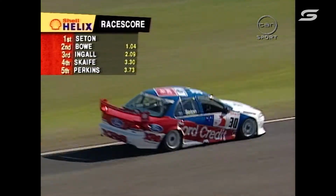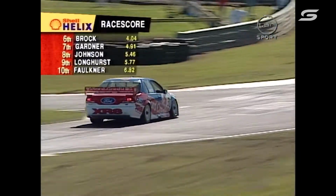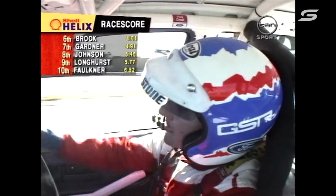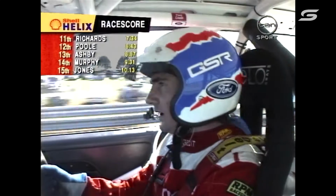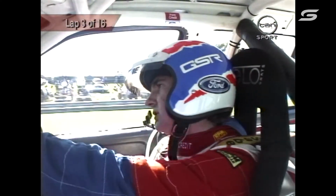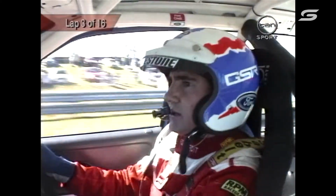There's your Shell Helix race score. Seaton, Bowe, Ingall, Scaife and Perkins. 6 back through 10 is Brock, Gardner, Johnson, Longhurst and top privateer John Faulkner. It's Glenn just having a little look where Bowe is. It's interesting with Bowe to be up so far up the front so early.